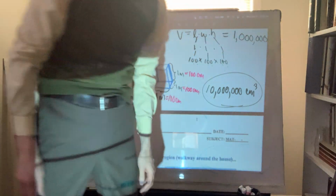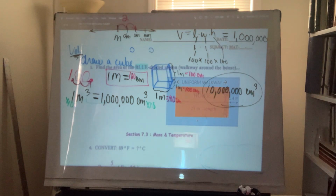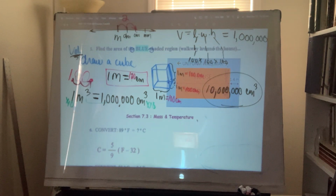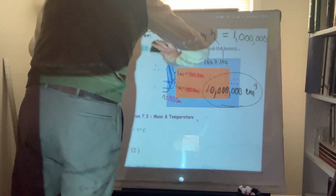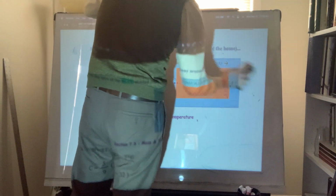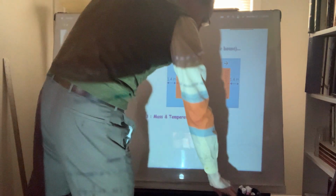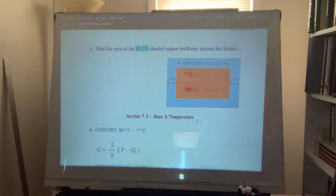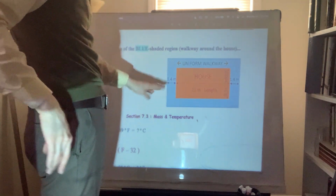Next one is an area question. Find the area of the shaded blue region. This is the sidewalk basically around the house, right? An aerial view. This is the house from the last problem.